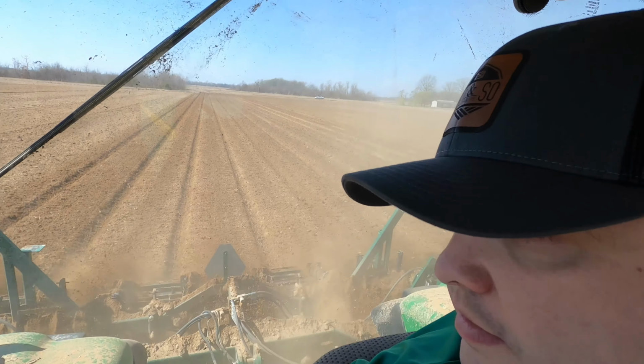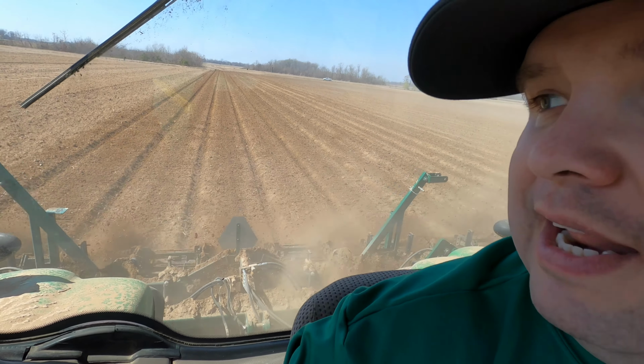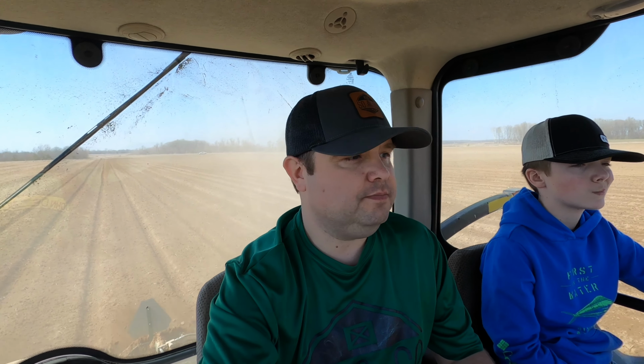Got this 40 to do, a 20 and a 10. A couple hours here is all this will take us. We're right at halfway across this field right now. Everything's bedding good. This sand doesn't bed as good as some stuff, but there's enough moisture in it where it is sticking together, so it's going to be good. We're going to catch a rain on this before planting time. We're bedding in the fertilizer right now, and we'll have a good mellow seed bed.